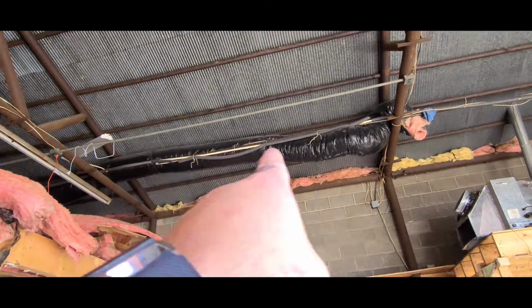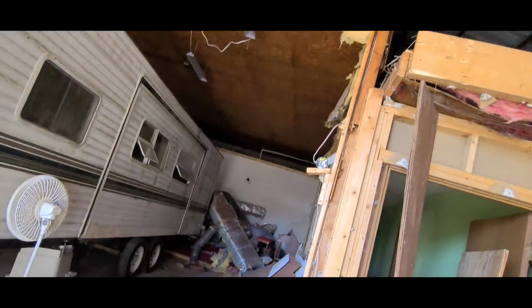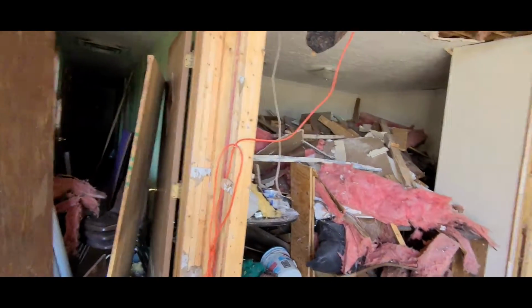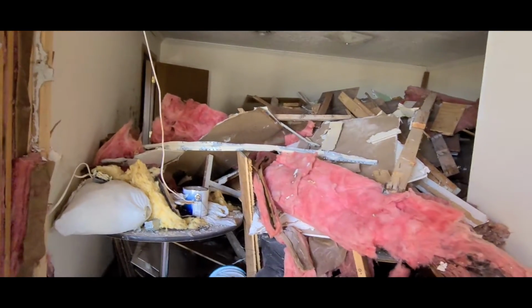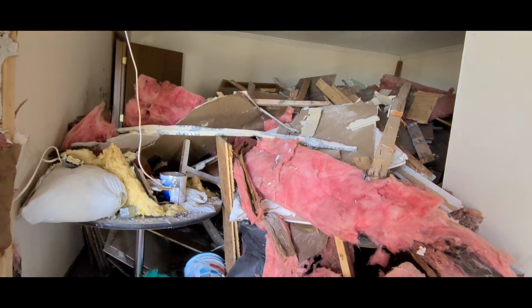I'm going to use that style ducting. I don't have a use for that metal stuff, so a buddy of mine's going to come get it out of here. And then that's pretty much it, really. I mean, not much else.